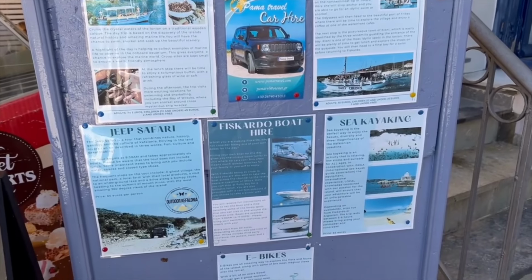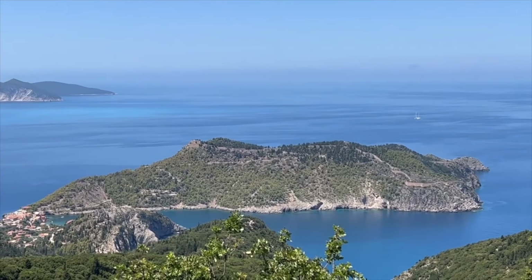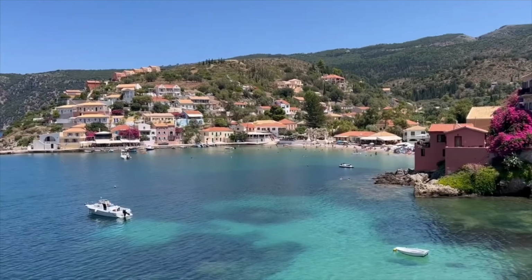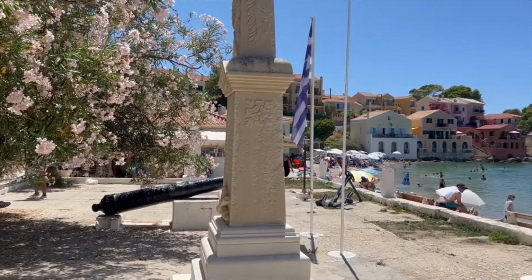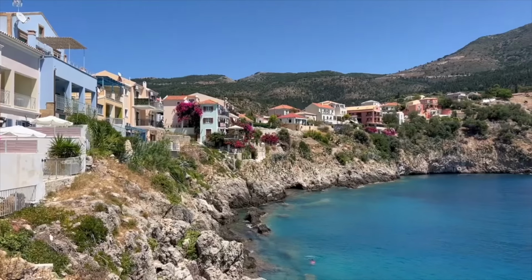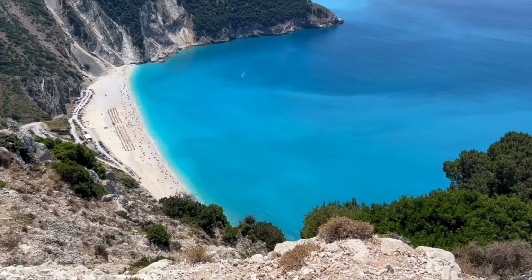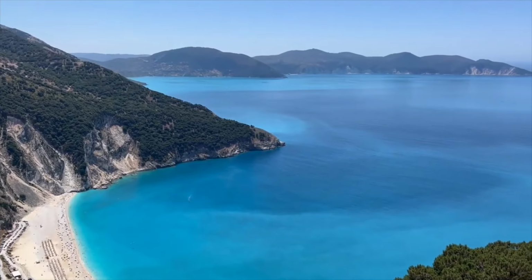So then we arrived in Fiskardo on the north of Kefalonia. This is such a cute town as well. It's giving Gaios vibes. It's really pretty. I wish we had spent some more time there. From there we went down south to Assos, which is also a super unique little spot. A tiny island connected to the main island with a picturesque little town. And then as you drive back onto the main island, you will pass by Myrtos Beach, which is just like on Lefkada, one of those incredibly stunning blue beaches.